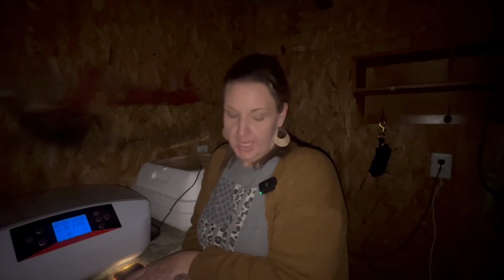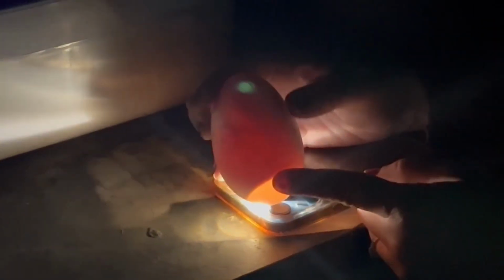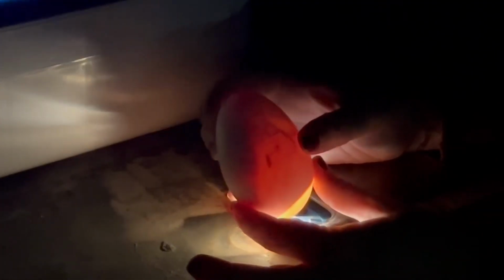So let's check for these. If you don't know what you're looking for when you're candling eggs, you want it to be at least 10 days from the first day of incubation, and you're looking for veining. You want to find veins in there. If you see veins, then you know that something's growing. All right, egg number 1. Looks a little full on that one side, and that's what you want, that air pocket. Oh, I see the veins. There's the veins. That's a good sign.